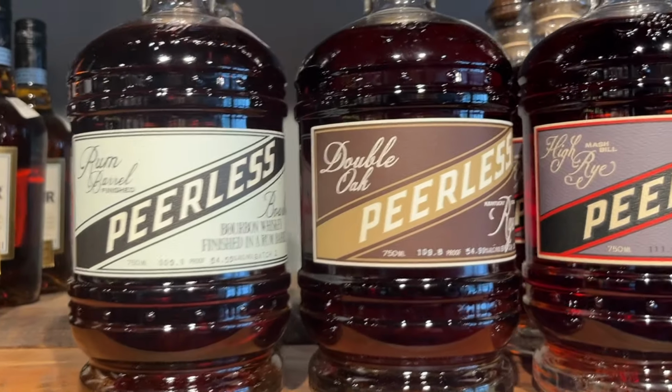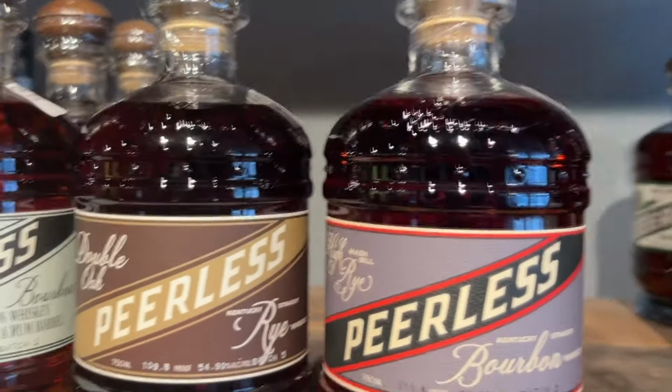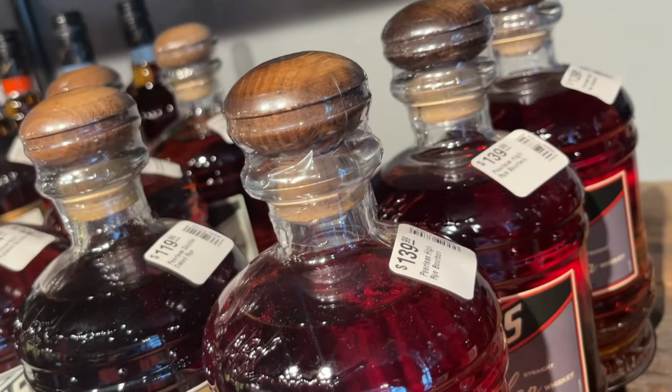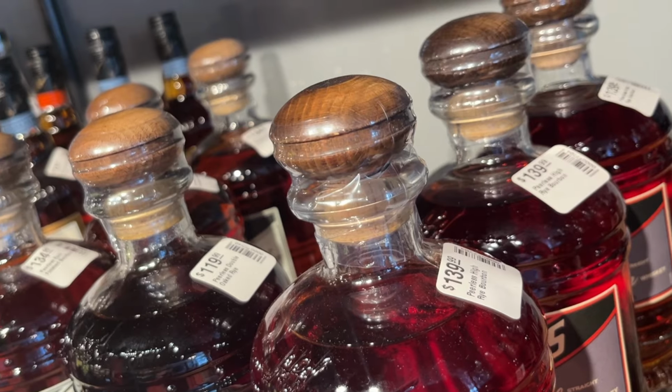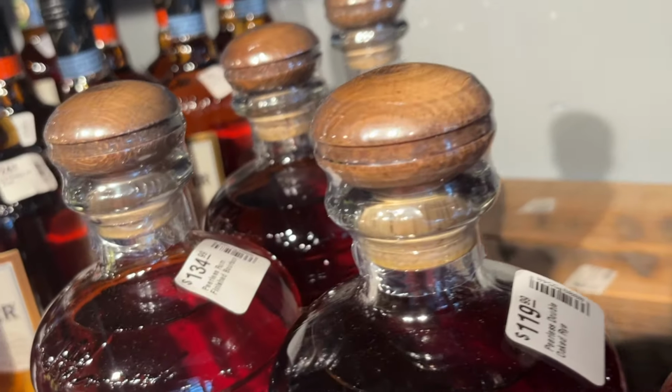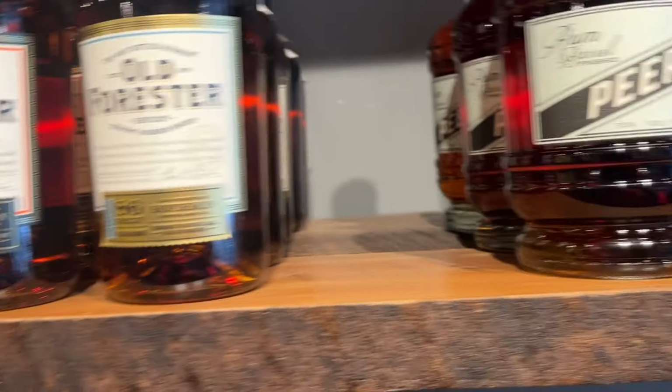Those were interesting, but when I leaned up here and looked at these prices of 119, 139, guys, I'm sure it's good. I really like the Peerless I've had, and I've heard great things, but I'm just not interested in spending that much money for a bourbon I've never tried, even though I have a lot of faith in Peerless and what they make. All right, moving on here to the Old Forester.